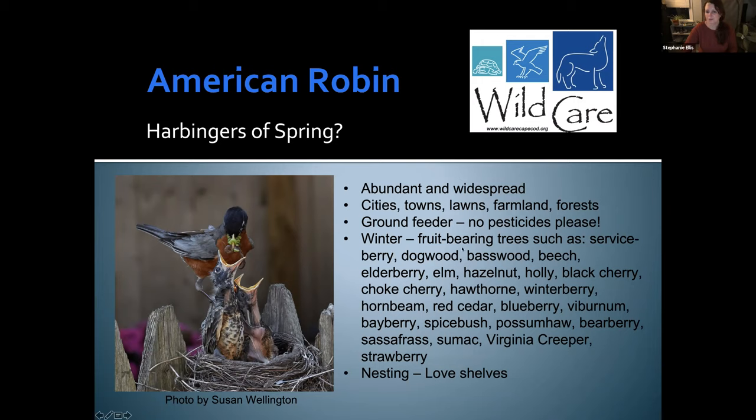So what they're looking for is trees with persistent fruit that they can consume. So planting any of the native species will possibly attract robins to the backyard. Also, a lot of these plants, they prefer to nest in. They like to nest in dense trees or shrubs, and they also like to nest on shelves. So this is a bird that if you have them in your backyard, you might actually get them nesting in your shed, on a shelf, something that they can prop their nest up on, which has cover.